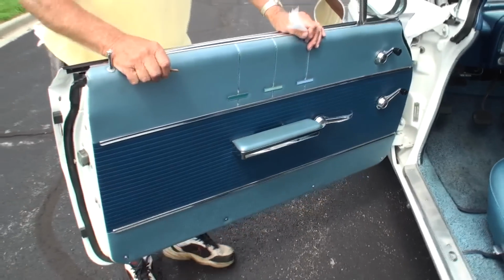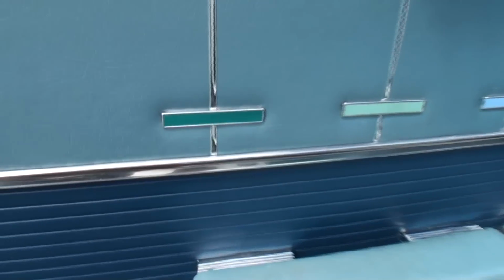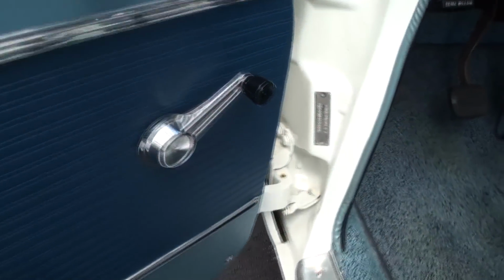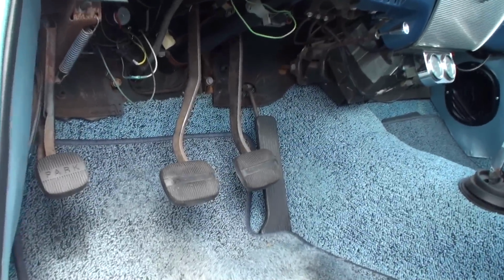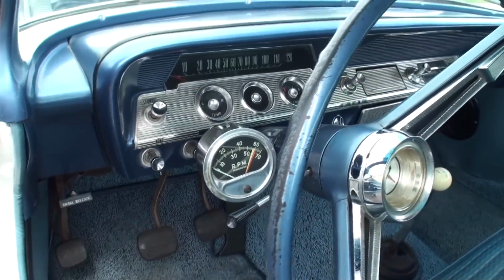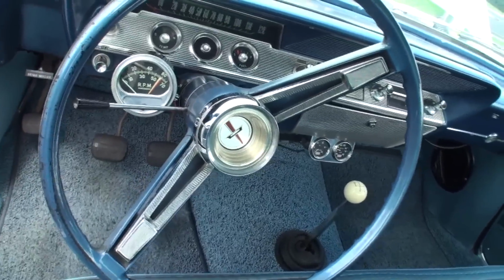And we've got several colors going on here. You can even see the three different colors there. We have our Chevrolet tag there. That looks very day two, which means... That is the original TAC. Original TAC? Yes.